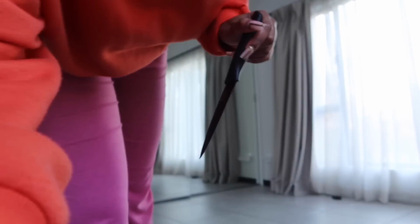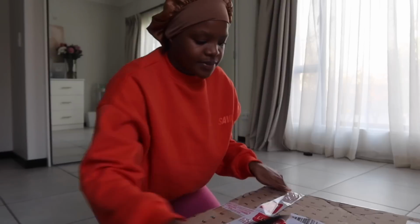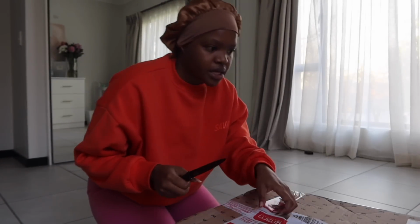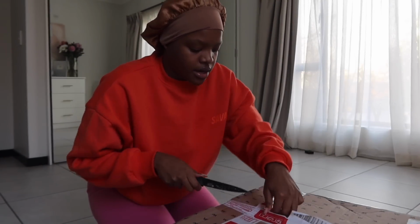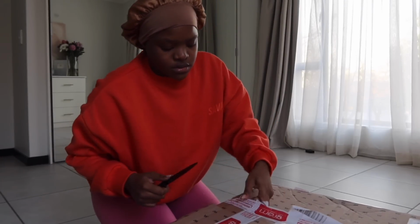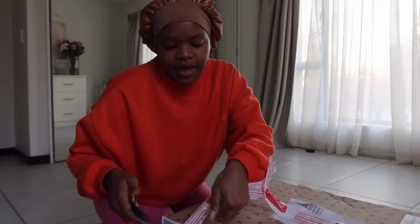I got a package and I wanted to open it for you guys because I do know that load shedding is gonna hit me, I think in like 30, 45, I'm not too sure. I got a package and I want us to open it together because I'm kind of excited for this. And also I ordered quite a few things last week and they're just coming in now.